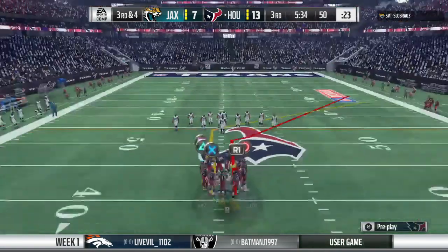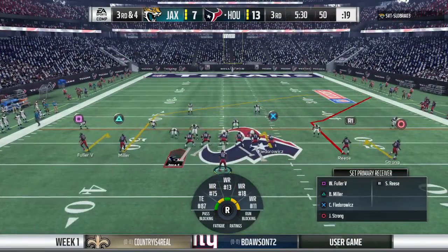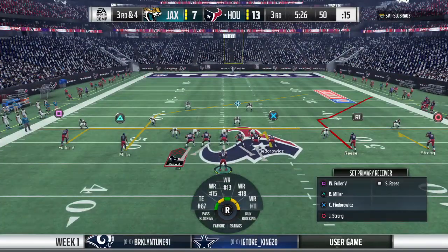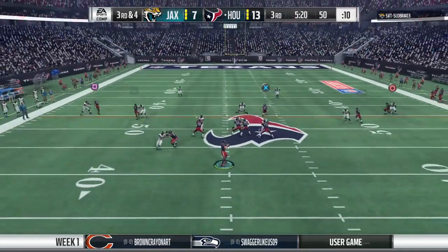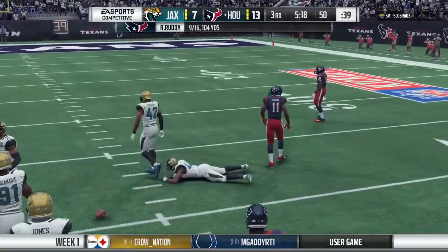The Texans on third down. They've had good success, 5 for 8 to this point. This is 3rd and 4. They'll set up to throw. And this is going to be incomplete.